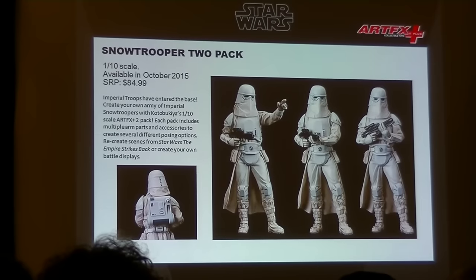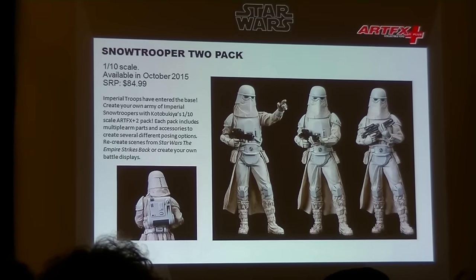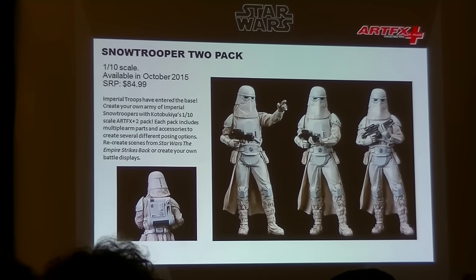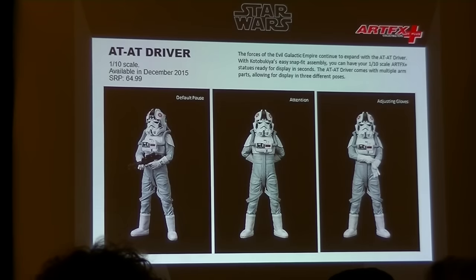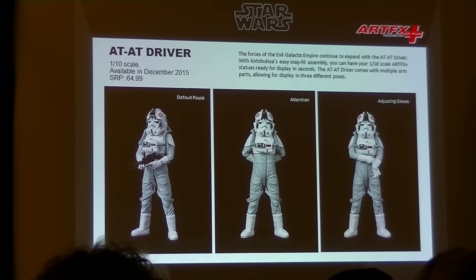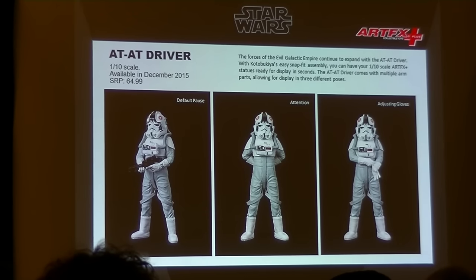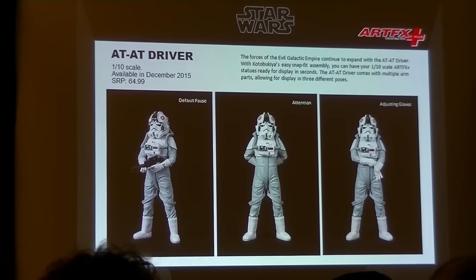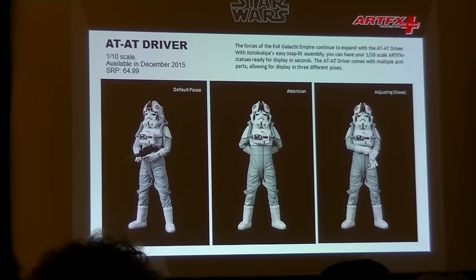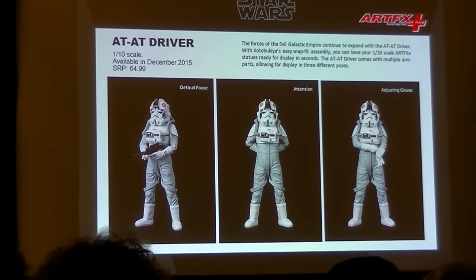The Snowtrooper 2-pack is scheduled to arrive sometime this fall, probably closer to November from what I'm hearing, with a retail price of $84.99. We also, at Celebration, unveiled our AT-AT Driver. You can see the Paint Master at our booth right now. And just like the Snowtrooper 2-pack, he comes with different parts, so you can do the three poses that you see here. And this is the continuation of our Hoth Wave. We started the Hoth Wave with our Celebration exclusive, and now it's going onward.